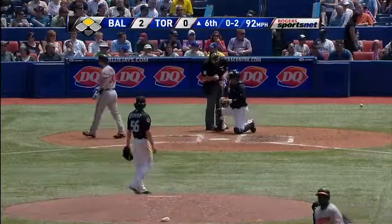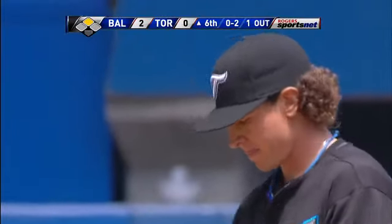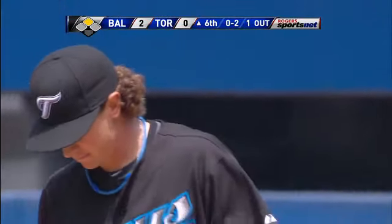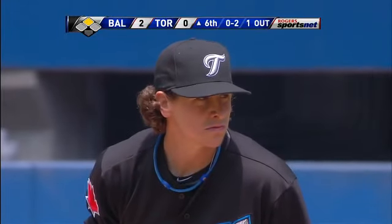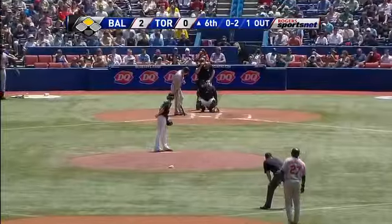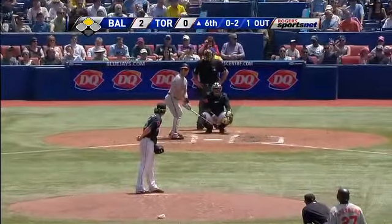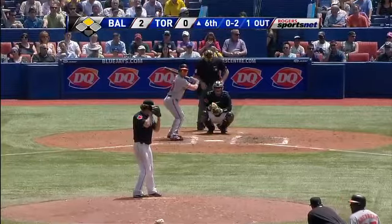Fouled straight back into the screen. Zach Stewart has been touched up for a couple of runs here. A leadoff home run in the sixth by J.J. Hardy. And then the RBI double by Vladimir Guerrero. This is the third time through the order, and the Orioles have a little bit better feel about Zach Stewart.